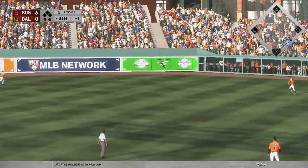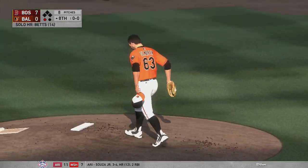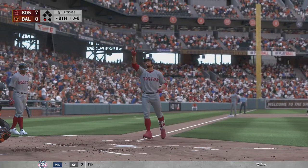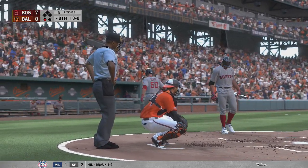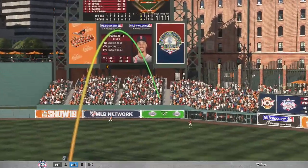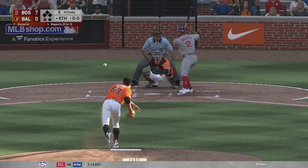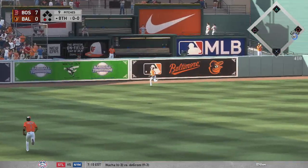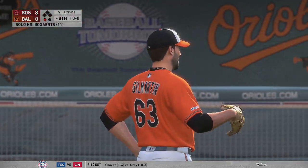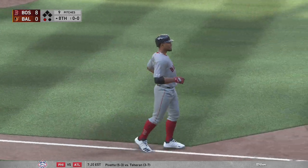High and deep to right center. Duvall going back on it, and it's gone as they add still another. A solo home run there for Mookie, number 14 on the season, as this lead swells to 7-0. The batter, number 2. Here's Xander Bogaerts now. Xander Bogaerts. Oh, and he took a big swing at that one as this is driven out to deep left center field. Gone! Back-to-back jacks on back-to-back pitches. It's a solo shot for Xander Bogaerts, number 11 for him on the season, as they've widened this lead to 8 now.